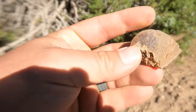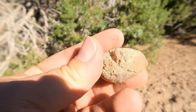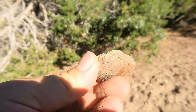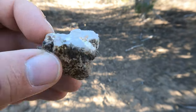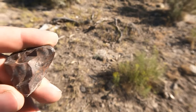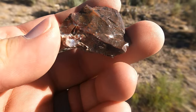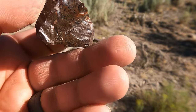Oh, nice. This is more of a typical agate nodule. It's hard to see anything without it being open, so we'll probably have to cut into that one. Just found that one. That's nice. It's got a little bit of banding right through there. That's some cute banding. Up on the side of the hill, I just found this really nice jasper. It's got a teeny bit of agate in it. It's got some good color to it, even a red.